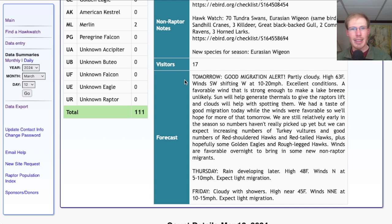So it might be nice to get out early in the morning and see what new arrivals have shown up. Overall, tomorrow's looking like the best day we've had in a while, besides that little bit today where we had the big flight. But today's total was the best day we'd had in like a week. So the weather goes through cycles. So tomorrow's looking like a good day, and then after that it's looking like poor weather again for a while. So if you can make it out tomorrow, I would highly recommend it.